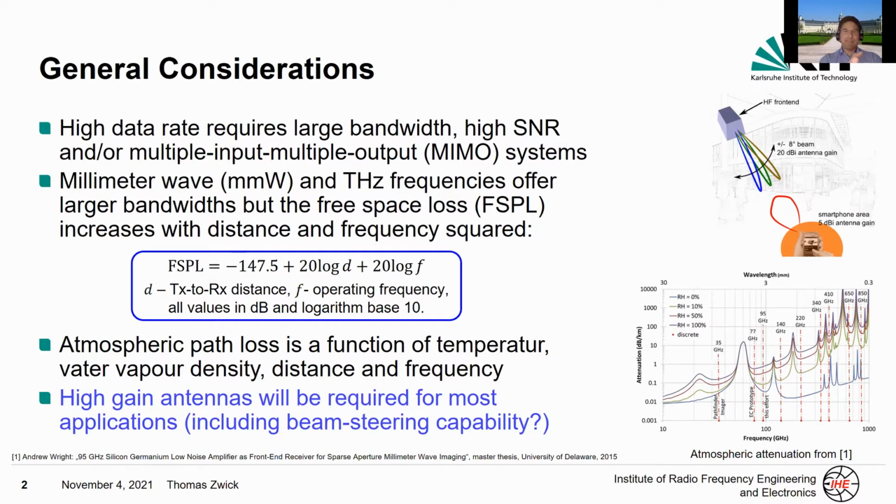And if you look at the free space loss and also the atmospheric attenuation, you can see that it is an important factor if you have long distance, but it's not really an important factor if you only have a short distance, as in the application you see on the top right, some flash download in a manufacturing place or something like that. So if we talk about device-to-device communication, the atmospheric attenuation doesn't matter that much. But still, the free space loss increases with frequency, so we need high gain antennas and, in some applications, beam steering capability if we do terahertz communication.